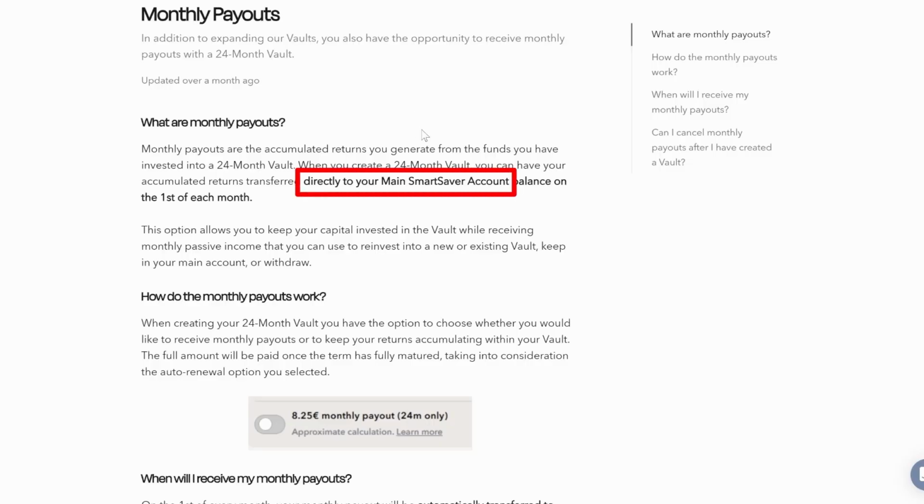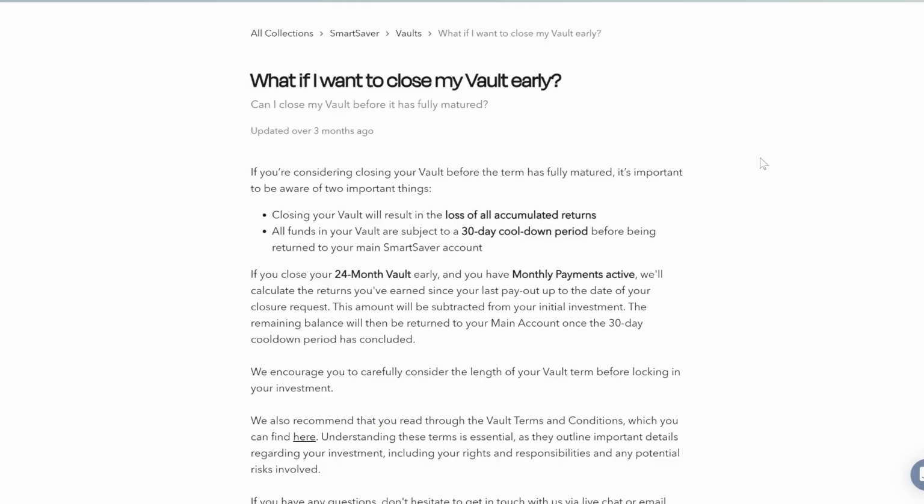This will be moved to our Smart Saver, to our wallet there in Smart Saver, and we can retrieve it. We can send it to our bank whenever we want. And if we wanted to recover this money earlier, even though we have placed it for a set term, we could do it. We could recover it, but we would have to wait about 30 days to recover it, and we would lose the interest we have generated. But there is a possibility to recover the invested capital early. However, this penalty means we would not be getting any return.